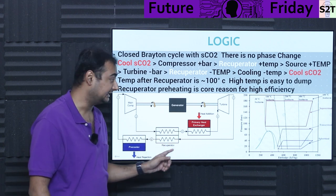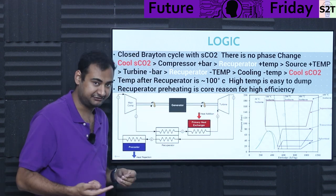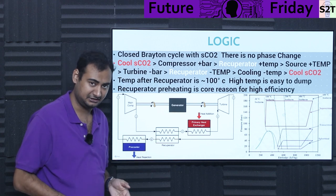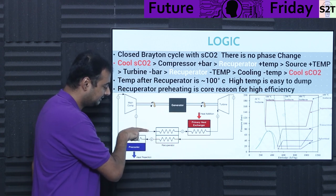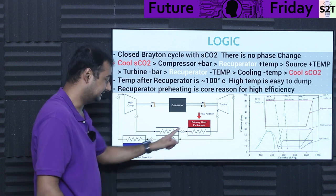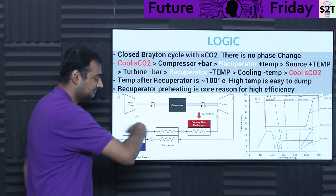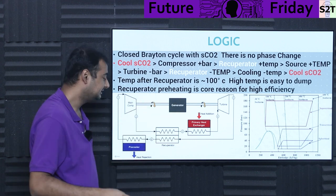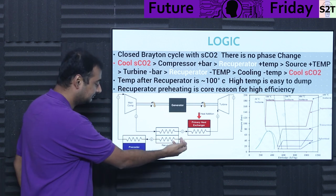Because this temperature is so high, elevated to around 400, 500 degrees Celsius, you can do this quite efficiently. The higher the temperature delta, the easier the energy transfer becomes. So hot comes in, warm goes out, warm comes in, hot goes out, and then it gets super hot, then it drives the turbine. So this is the main reason. Otherwise, this would be a very dumb cycle that you see on Wikipedia. Again, it can be done, it will work, it will be very inefficient. So you recuperate.